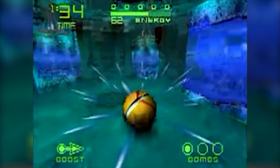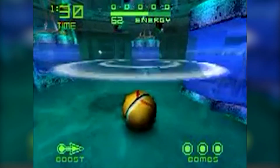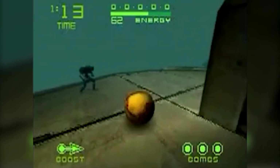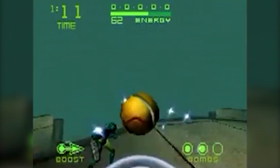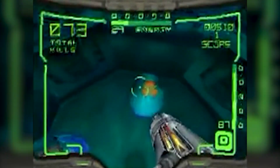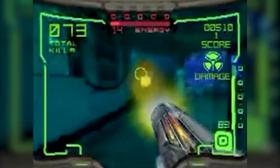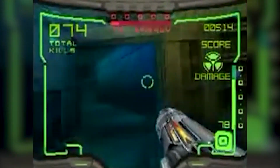Now bombs are slightly different, as you can only lay 3 at a time and have to wait a short period before laying 3 more. Also, they were a lot weaker in this version before they were buffed for the retail version. And of course, there is also a double damage power-up in single player mode, while they only appear in the multiplayer mode of the final game.